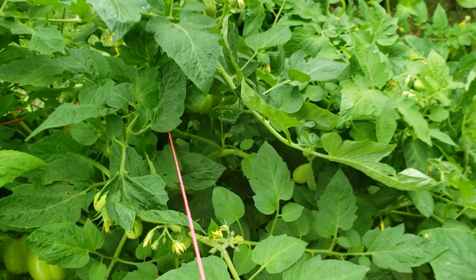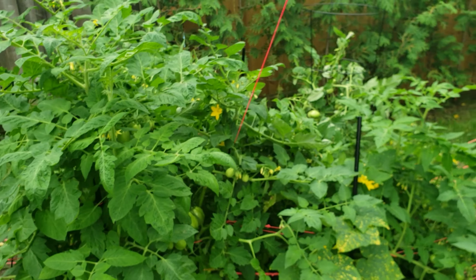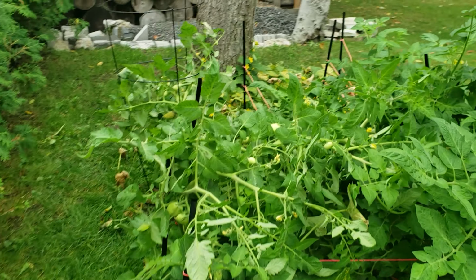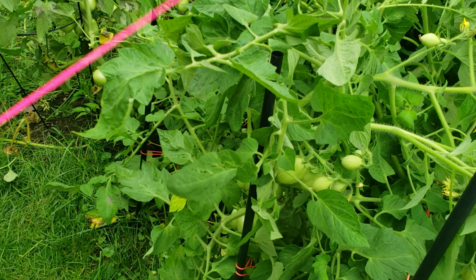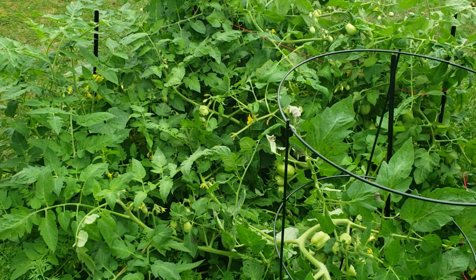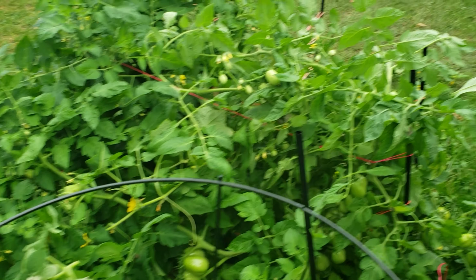I've tied it to the pole. Now I'm gonna get some good length and come all the way around. There we go. And I'll find the appropriate length and tie it off and make it adjustable. Okay, it's still looking decimated. I'm pretty sure another plant fell, but I'm gonna leave it for now.